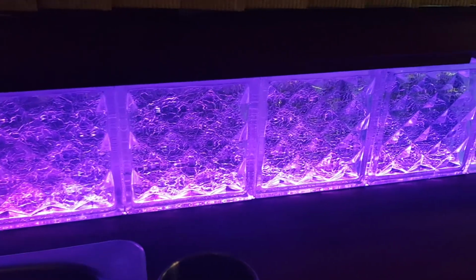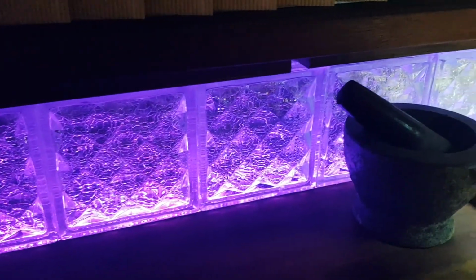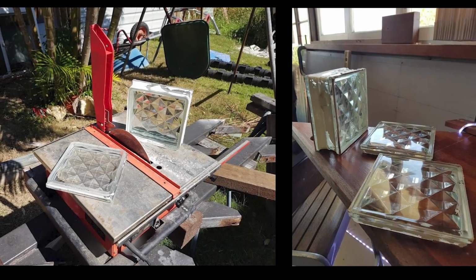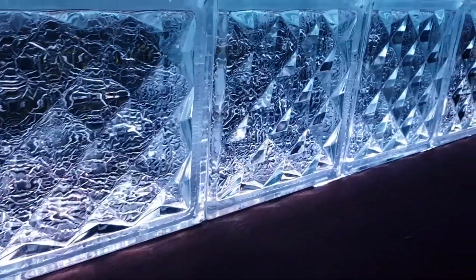Hey, what do you think of my splashback lights here? I actually made this, you know, what is it? The bathroom glass bricks that you can get. Well, I scored a bunch of them at the dump and I cut the faces off, and I put some LED lights behind there as well as some other stuff to give it a bit of a textured look. But I think I'll make a video on that at some stage. But that's not what this video is about.